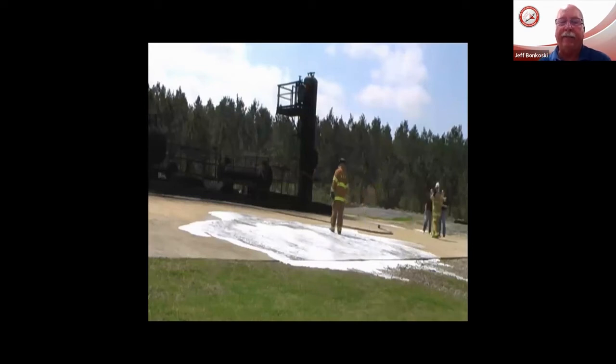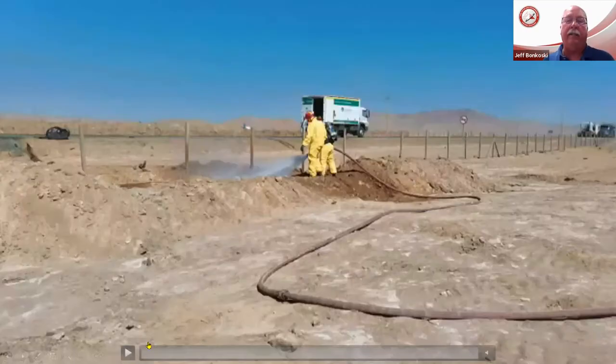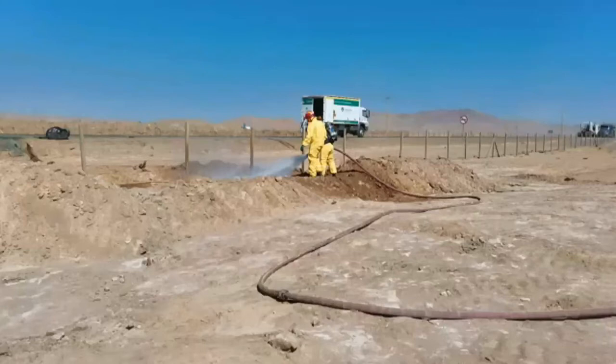Okay, this encapsulated that flammable liquid, getting rid of that flammable hazard in that instance. This is a video because as I started this, I also mentioned not only the hydrocarbons or the flammable liquids, but I also mentioned acids. This video deals with sulfuric acid spill.